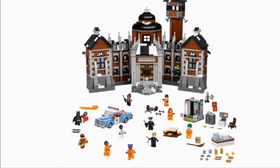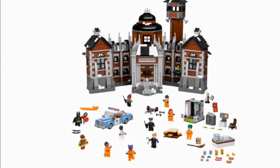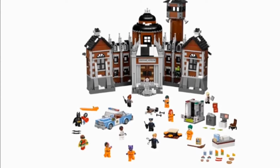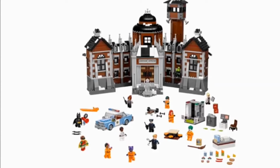Today we're gonna talk about all the Lego Batman Movie 2017 sets. I'm not good at saying this, but yeah, we're gonna take them in order, biggest first. So the first set we're gonna talk about is the new Arkham Asylum, and this is the biggest set. I think it's pretty awesome, mostly because of the minifigures.